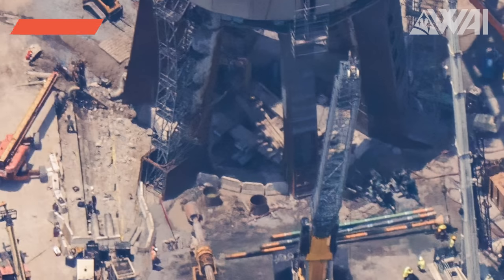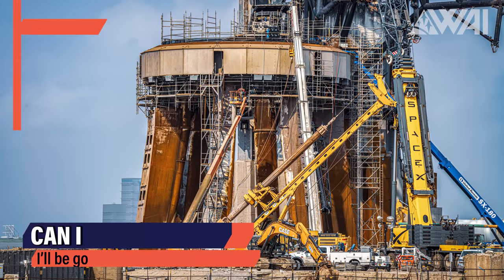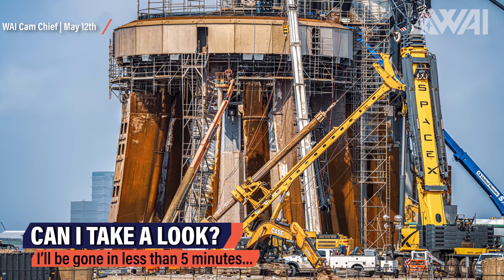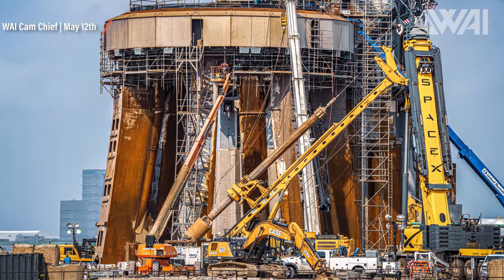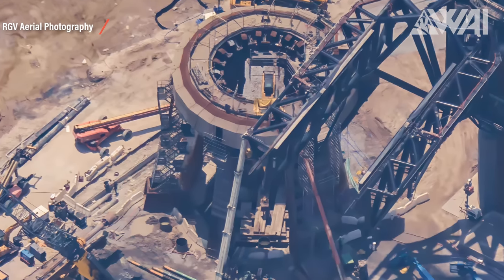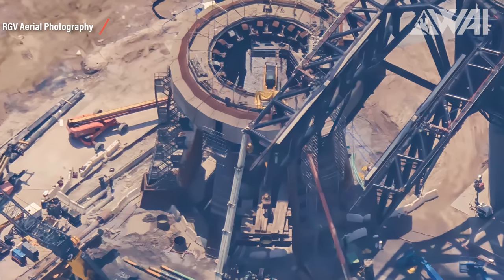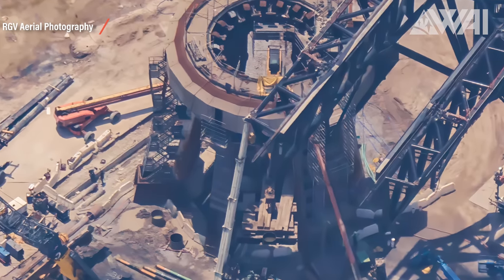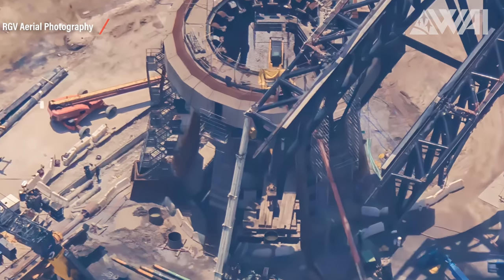Thanks to the latest flyover pictures from RGB Aerial Photography, we can clearly see some of the finished piles. The true extent of the pile construction underneath the orbital launch mount can be challenging to find out without direct access to the site. But by analyzing the photos, we can conclude that the plan might be to have 6 piles inside the hexagonal bays and 12 piles outside, 2 for each wall of the hexagons.